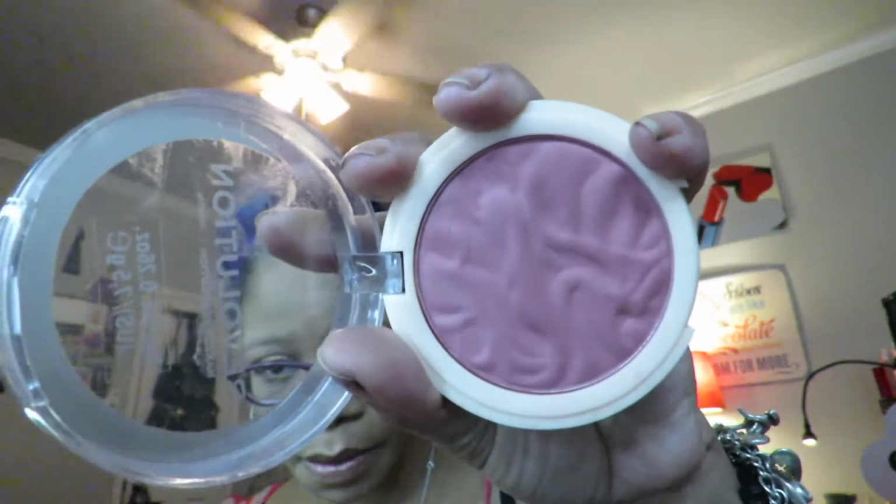Let's see. This one I've already used a couple of times in a couple of rotations. I really like this. It's by Revolution Makeup. This is the Blusher Reloaded Rose Kiss. This is the only Revolution Makeup blush that I own. I got rid of all my others, so I'm keeping this one.